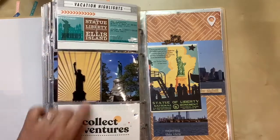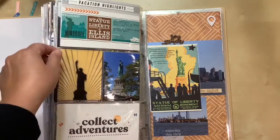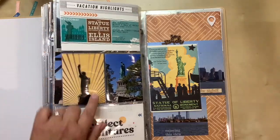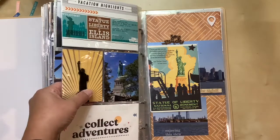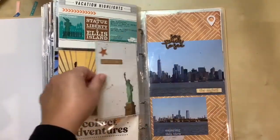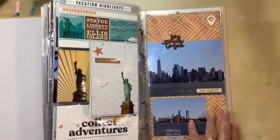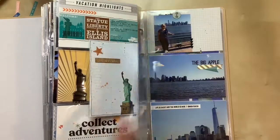So here's our ticket from the ferry and entering the Statue of Liberty. And then I had this scrap of paper that looked like the rays of the sun coming out, and I thought that was perfect for her. That's another acrylic piece from Bramble Fox. And then this was a postcard I bought in one of the gift shops, and so I just used that on one side. And then this is looking back at Manhattan from the Statue of Liberty. So I loved the views there, and I wanted to include those.